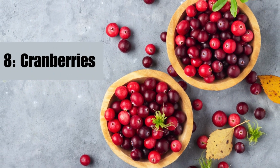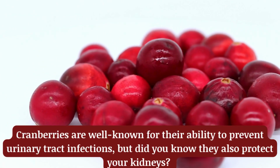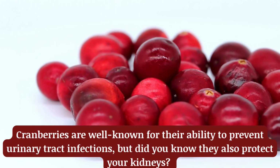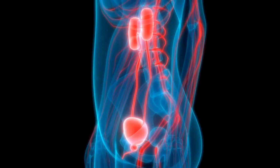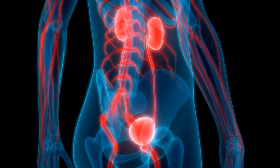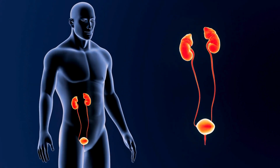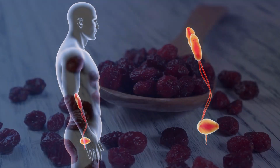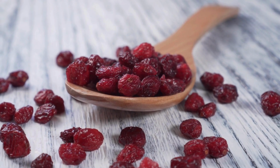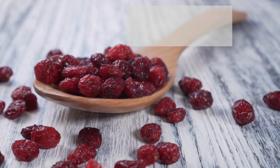8. Cranberries, the urinary tract protector. Cranberries are well known for their ability to prevent urinary tract infections, but did you know they also protect your kidneys? Cranberries contain compounds that prevent bacteria from sticking to the urinary tract, reducing the risk of infections that can spread to the kidneys. Imagine cranberries as the vigilant guards, patrolling the urinary tract and keeping harmful invaders at bay.